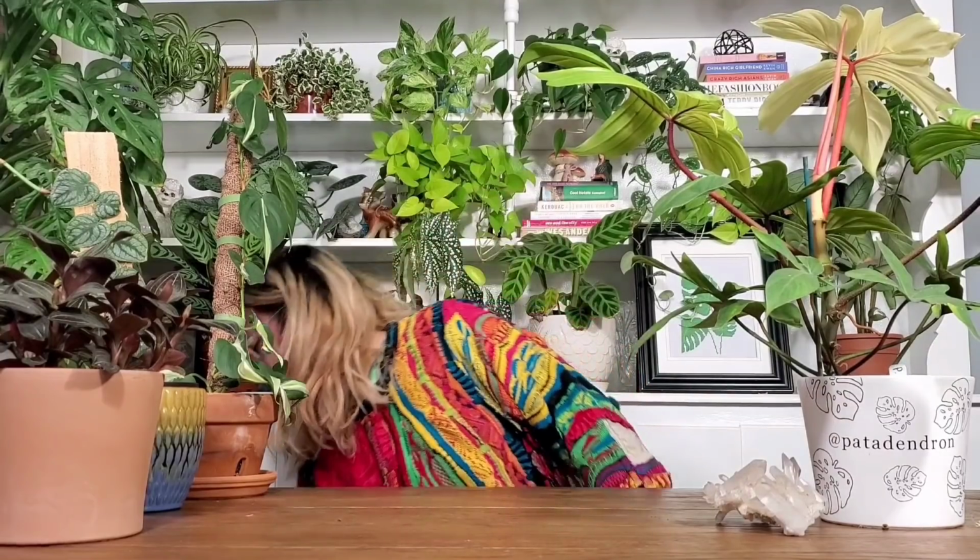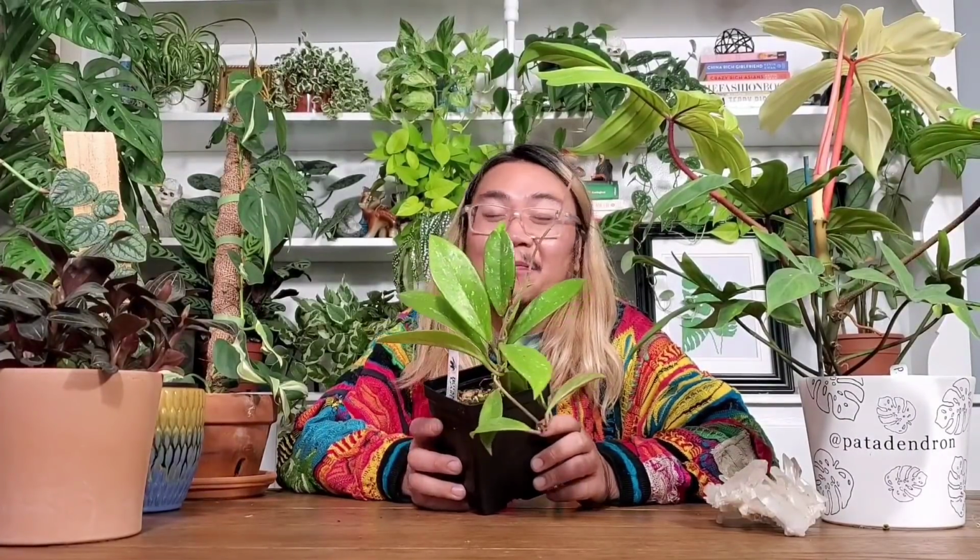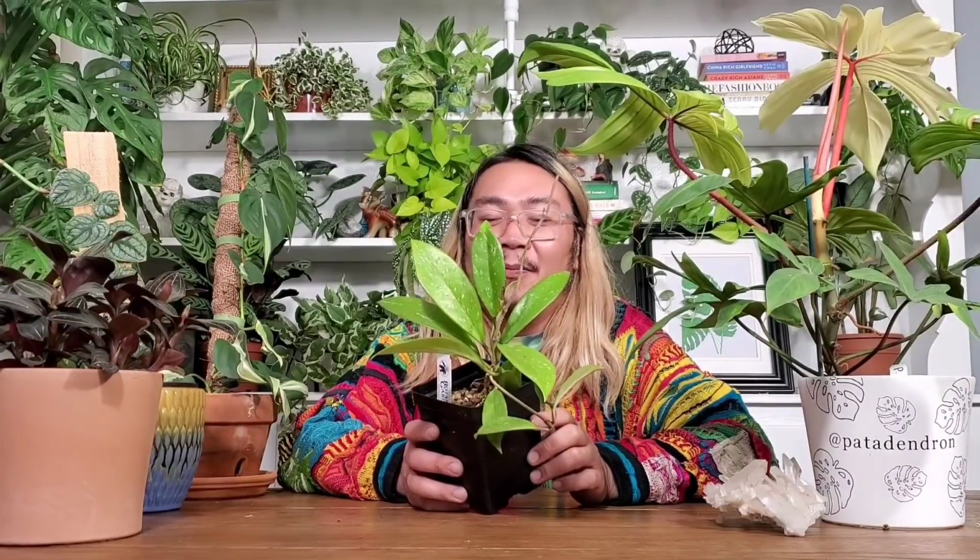So the next plants that I'm going to show you guys are the plants that I got as gifts, and I'm super excited to start getting plants as gifts now, so thank you guys. And the first plant that I got is this Hoya pubicalyx Reva that my best friend Christine got from the Berkeley Botanical Garden.